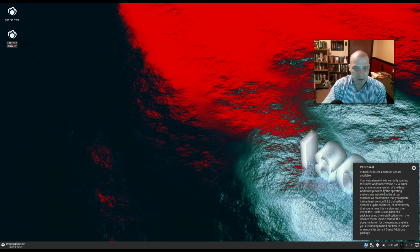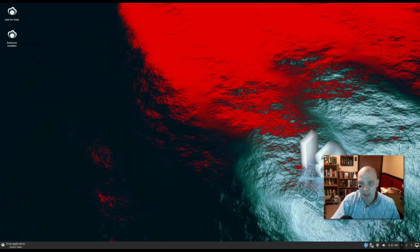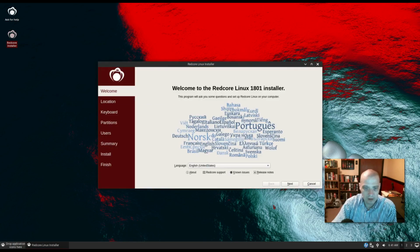Anyway, I'm going to go ahead and go up here and click the Redcore installer. Some pop-up notifications here about installing some VirtualBox guest editions. I guess there's a newer version of the guest editions out. One thing I will mention on the theming, you still have the red cursor. Red theming in the installer, being Redcore Linux. A lot of red theming.